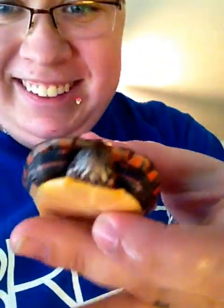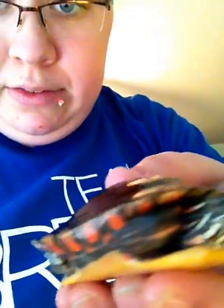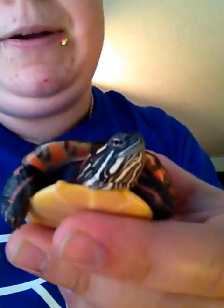Next, I'm going to show you one who does not like being touched. She's probably going to hiss at the camera a little bit, but this is Tequila. Obviously, her name is Tequila because she's so small. There's 3 of my fingers for you. I got her from a pet store, too. Her feet have been bitten off, as you can see. Both of them have been bitten off.